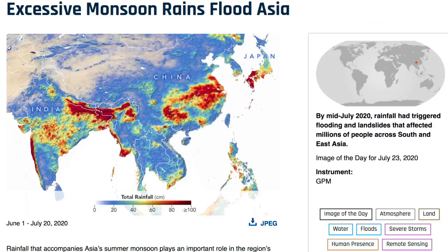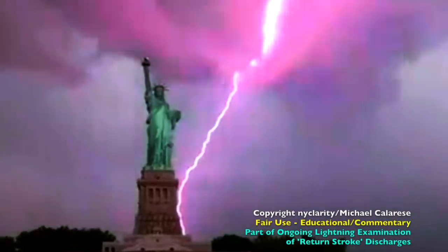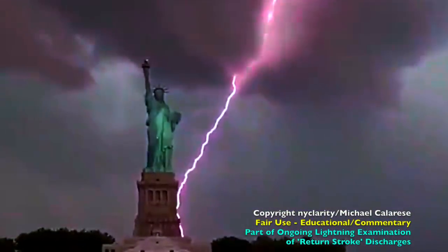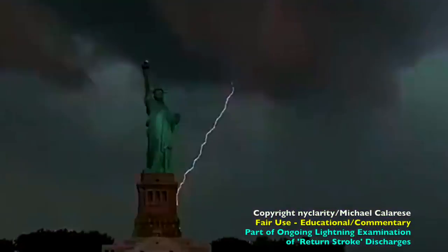Let's begin the articles with a look at the monsoon rains in Asia over the first 7 weeks of the season. Not hard to see why the dams are in jeopardy there. Up next, a great lightning shot we're using as part of our continued look at the return stroke, the Earth discharge aspect of lightning. Instead of fingering down from the clouds, we see numerous bolts in the same place with clear upward energy travel towards the end.